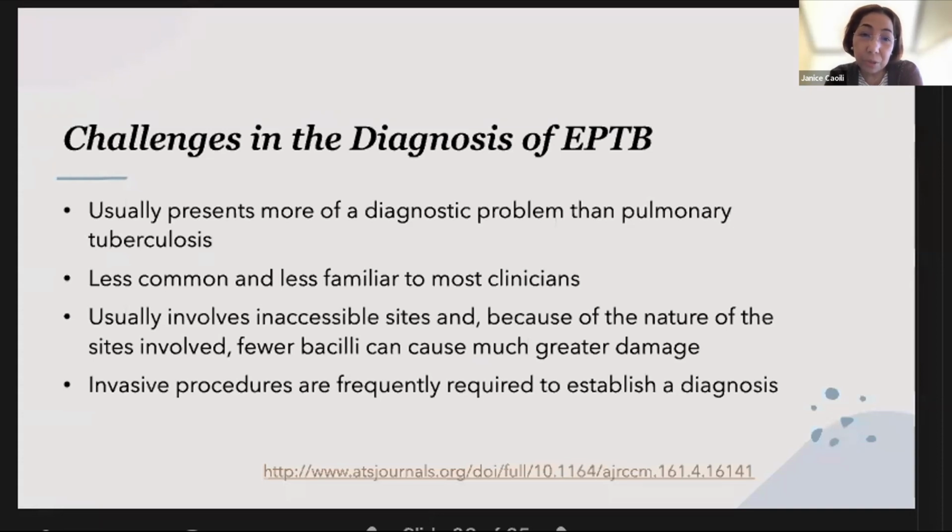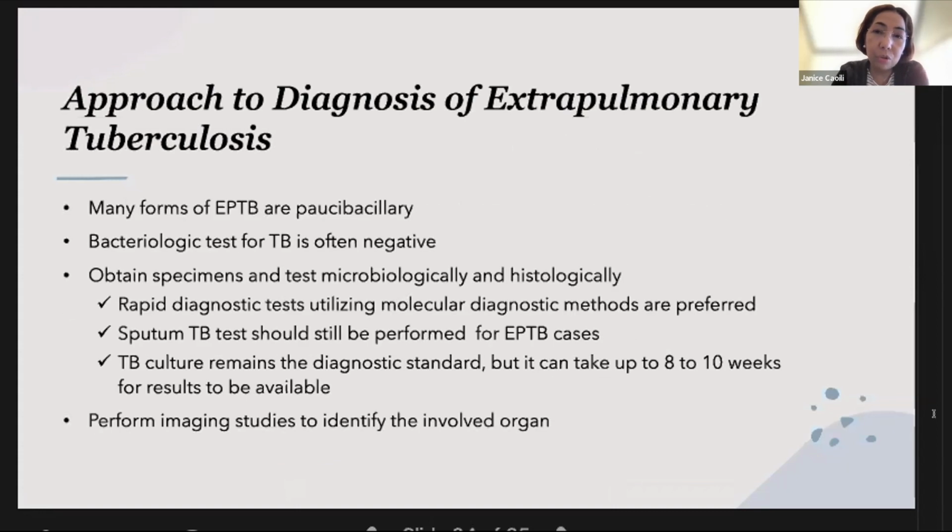Sometimes invasive procedures are required to establish the diagnosis of extrapulmonary TB. So for a patient with TB meningitis, we need to do a lumbar tap, and we need to send the cerebrospinal fluid for testing. So EP-TB, as I mentioned several times already, is very common among patients with HIV. So we have to be familiar in diagnosing extrapulmonary TB cases. Later, I will see if I have time to show you examples of EP-TB.